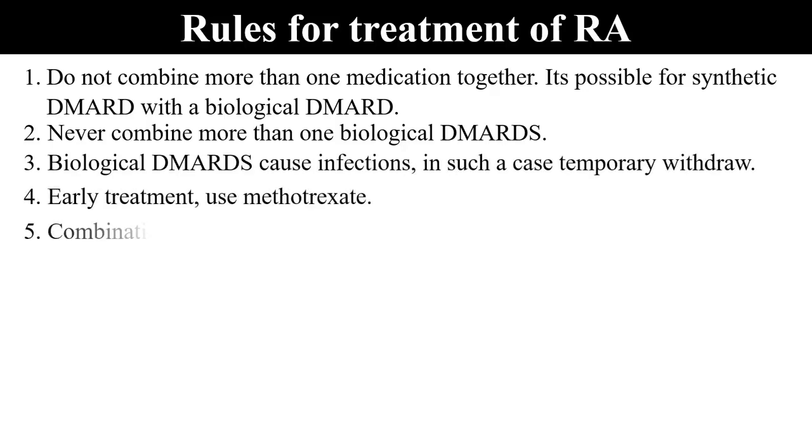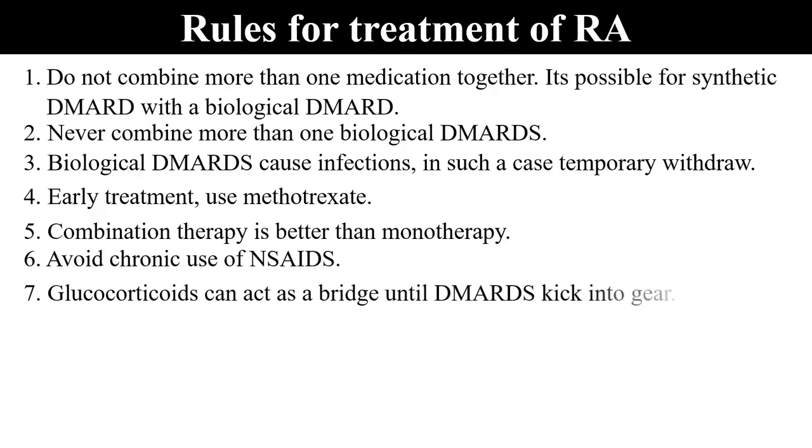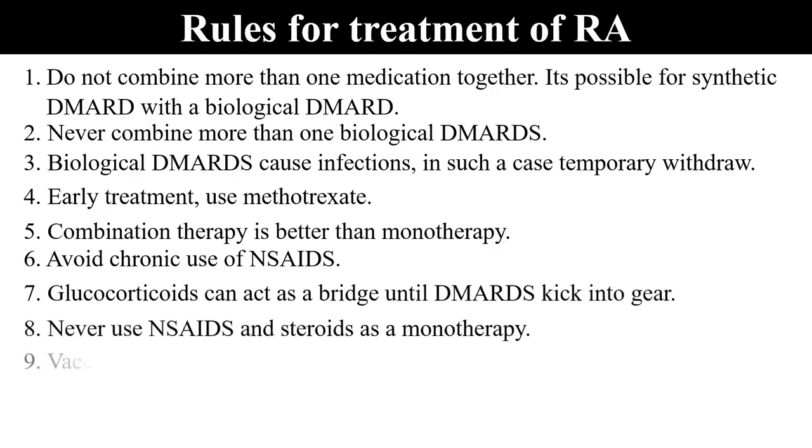Early treatment: use methotrexate. Combination therapy is better than monotherapy. Avoid the chronic use of NSAIDs. Glucocorticoids can act as a bridge until DMARDs kick into gear. Never use NSAIDs and steroids as a monotherapy. Vaccinate before immunosuppressants.